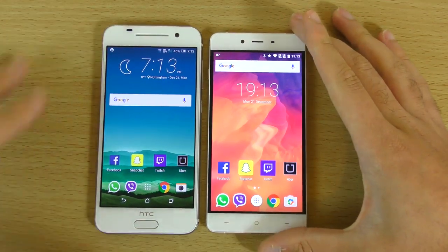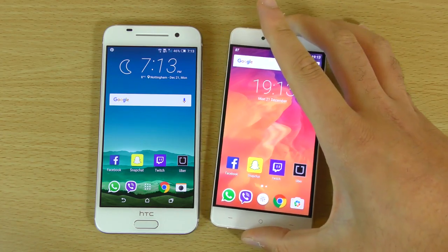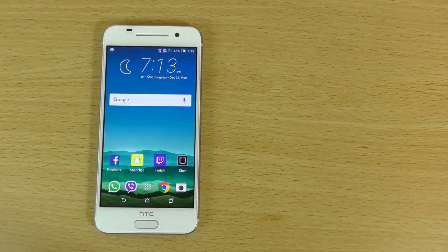I think OnePlus did the right choice here, if you ask me, going with the slightly older Snapdragon 801. Snapdragon 617, the big improvement over the Snapdragon 615, but you can see it's still an entry-level processor. I guess it's like comparing Core i7 last generation with Core i5 this generation. You're still going to have that power of the previous generation.